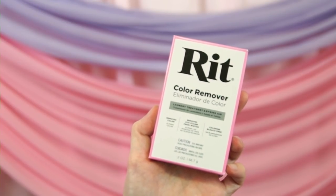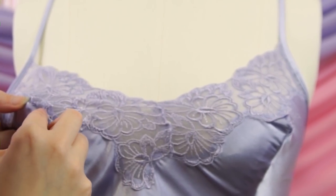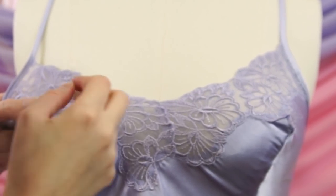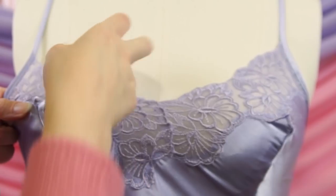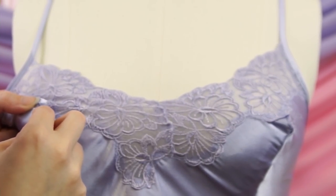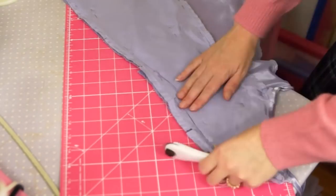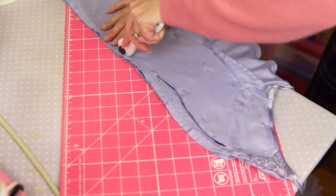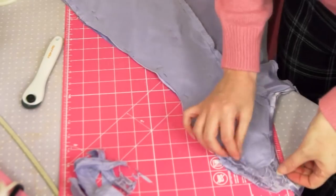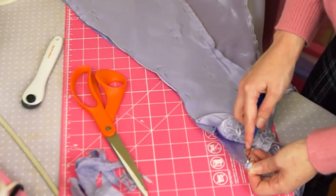Now we have this lilac satin slip dress that half of you love and half of you hate. And boy do those of you who hate it really hate it. I recently took this in, and while it was comfortable enough, I noticed that there was just too much weird pulling with the lace on the front for comfort. So I decided to put it on the dress form and see if there was anything I could do to alleviate that. And once I did that, I realized that the front really just needed to be reshaped in general.